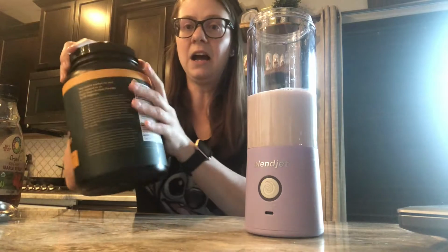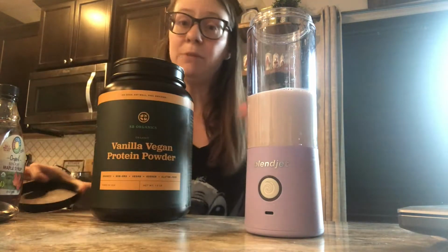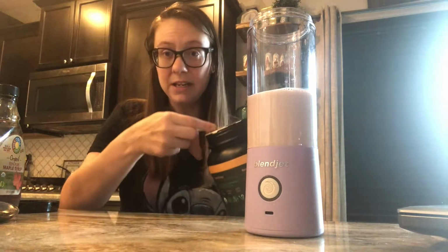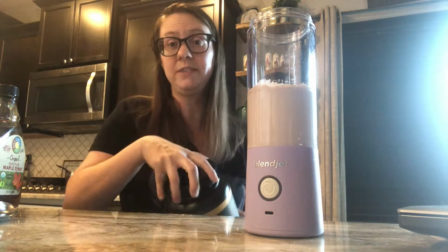And then I use a little bit of vegan protein powder, of vanilla. You don't have to use it if you're doing the whole food diet. You don't need to use the protein powder. For me, it gives it a little bit more protein and a little bit more of a taste. But like I said, if you're doing a whole food diet or you can't use the protein powder for whatever reason, you can leave it out.